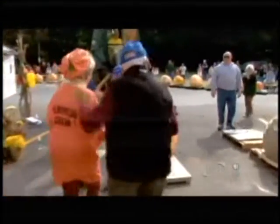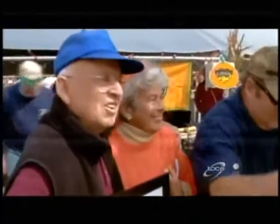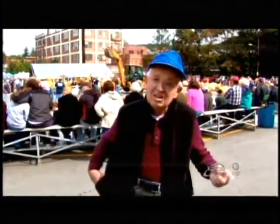I was careless to let my plants freeze early in the season. I'm really happy that I got one that is over 500 this year. The reality is, you know how many growing seasons I've got. It might be one, it might be 10. I'd like to have a 1,000-pound pumpkin before I cash in my trips.